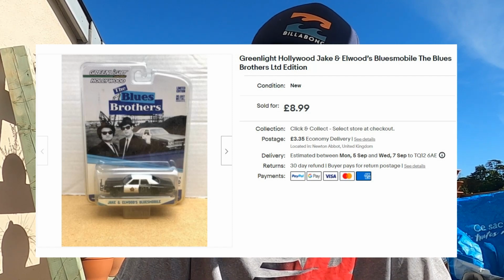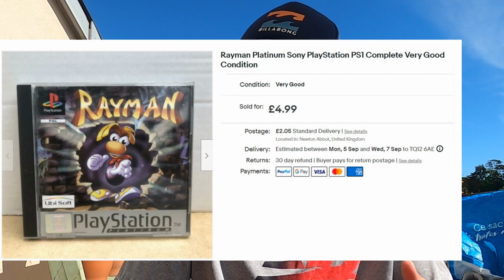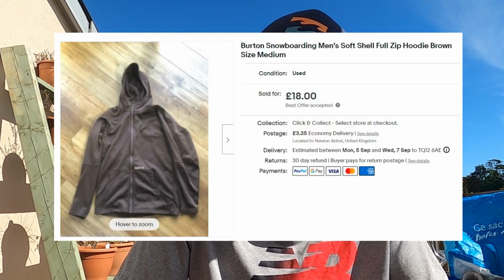So I sold this, from the personal collection, Greenlight Blues Brothers Dodge Monaco. That's gone for £9 plus postage. Rayman, he's been hanging around for ages. PS1, fully complete. That's gone for £5 plus postage. Sold this Burton snowboarding kind of soft shell hoodie, full zip. I think I paid £4.50 for that. That sold for £18 plus postage on offer, so that's not too bad.